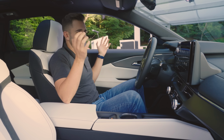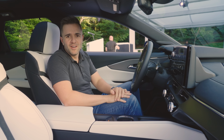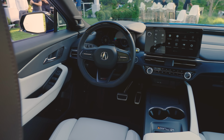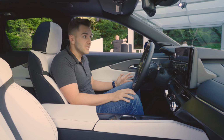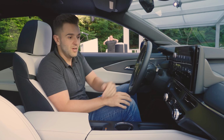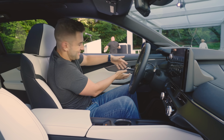Okay, this interior is different for a brand new Acura. I have to say, sitting here in the driver's seat, the connection to GM is evident. And at the risk of upsetting some people, if you Google Chevy Blazer EV interior, you will see some similarities.